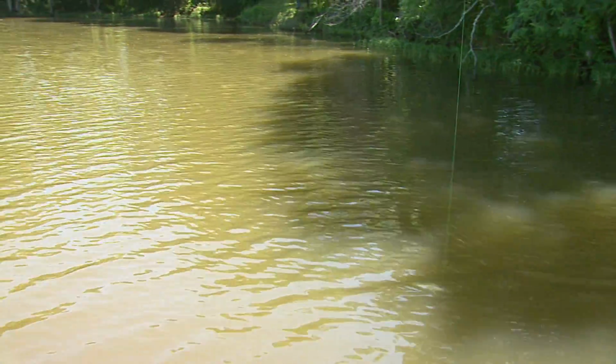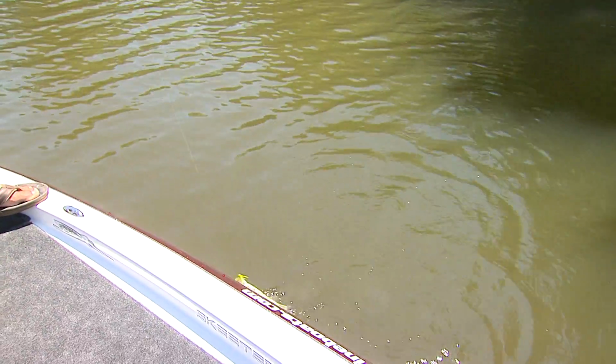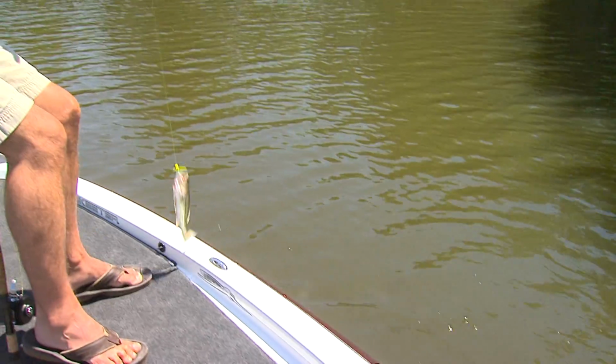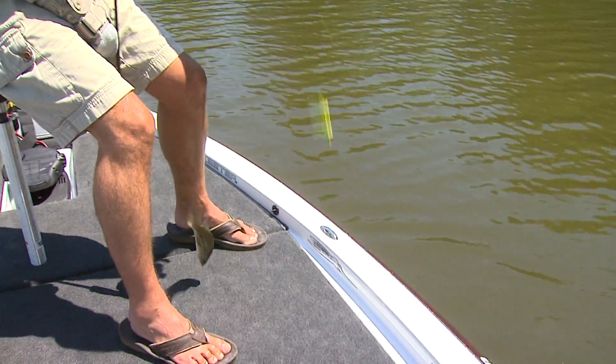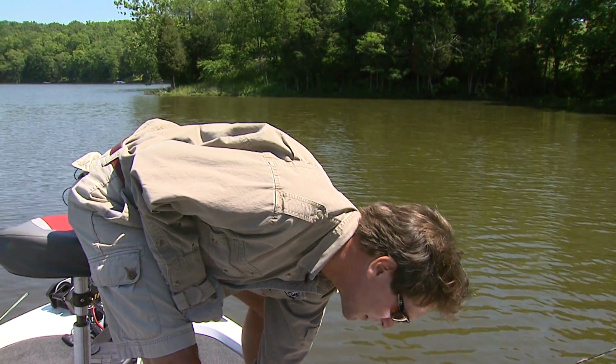In our continuing quest for lesser known department managed lakes, we have stopped at Elmer Davis in Owen County. And I never like to catch a fish on the first cast. That was maybe the third cast. And today we're going to try a little fly rod action.